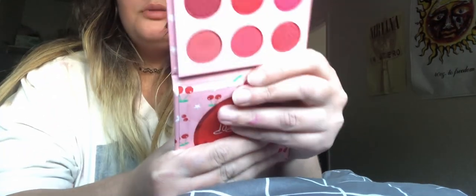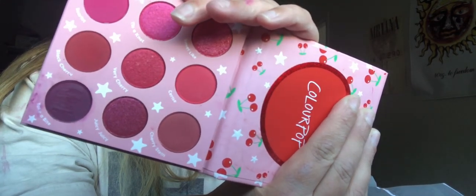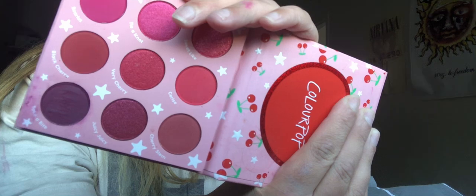And then, I don't remember when I got, oh yeah, this is ColourPop. This is from 2021 when they came out with their cherry collection, and I was really into cherries. I still am, but I didn't actually wear this palette a lot because if you can look at it, there's no true red. I got a lot of wear out of the burgundy, the darker shades, but I wasn't that impressed.